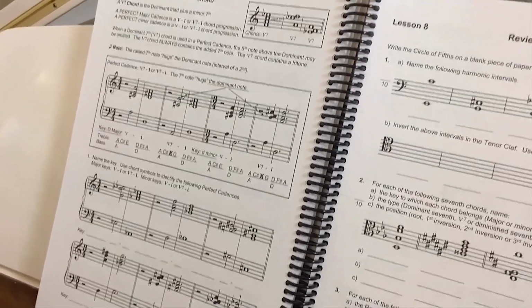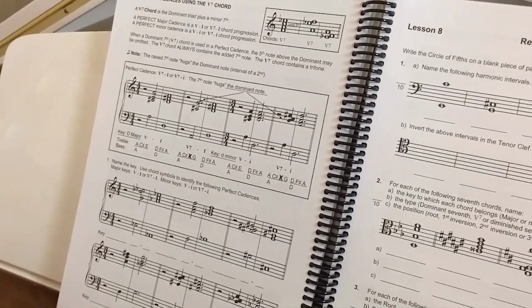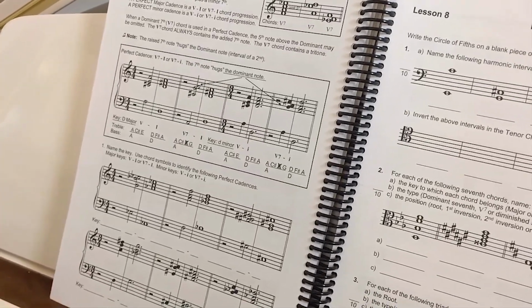This is in the key of D minor. So again, we've got a 5-1 cadence. Let's play that one first. Wow, that sounds so different, doesn't it? And then the 5-7-1.